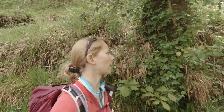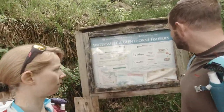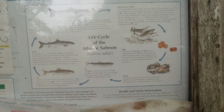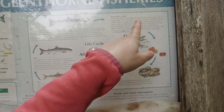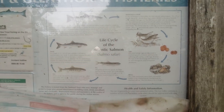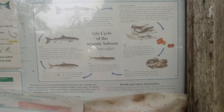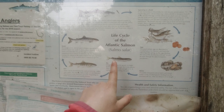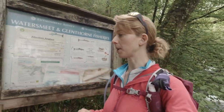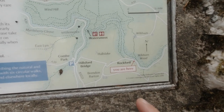Ah, Watersmeet and Glenthorpe Fisheries. A little bit about the cycle of life that we talked about, the salmon earlier. Oh, as well, excellent. Look. Yes. Oh, so yeah, November to December. Actually, slightly, I thought it was October to November, so that's told me something. Little fry. So they would be fry right now, this time of year. Cute.